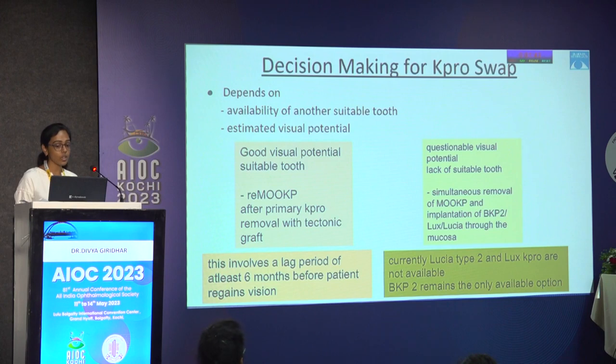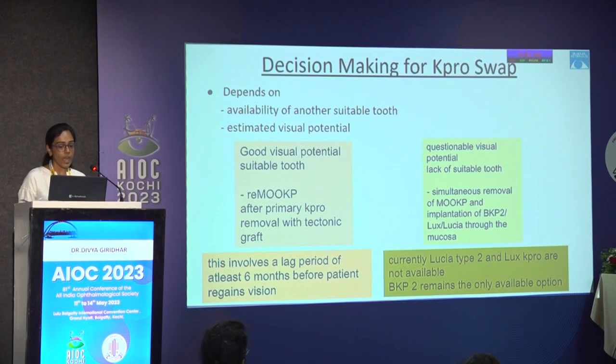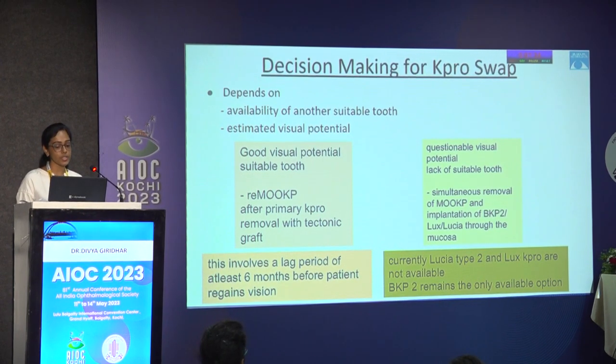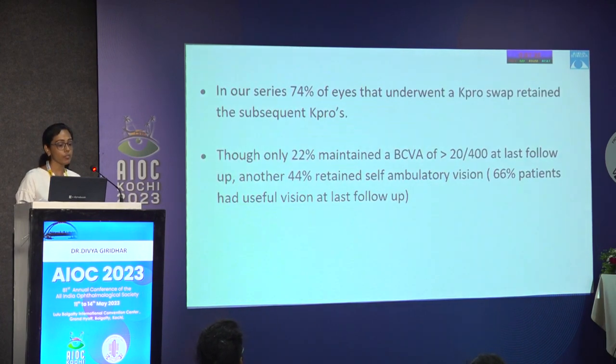Whereas if the visual potential is questionable and there is lack of suitable tooth, simultaneous removal of MOKP and implantation of a type 2 Boston or its other versions through the mucosa is an option. In our series, 74% of eyes that underwent a KPRO swap retain subsequent KPROs. Though only 22% maintained a BCVA of more than 20 by 400 at last follow-up, another 44% retained self-ambulatory vision.